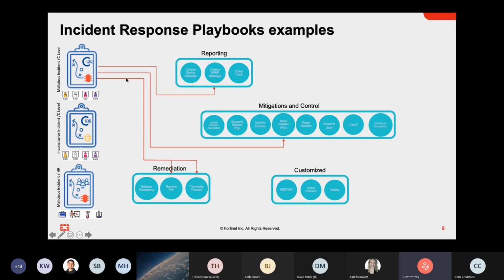So there's lots of examples of what a playbook can do for you. We can send out custom reports. We can help you block IP addresses. We can also do automatic remediation. We can automatically remove the file, automatically clean up your machine. Lots and lots of examples of playbooks, and I'll show you that also as part of the demo.